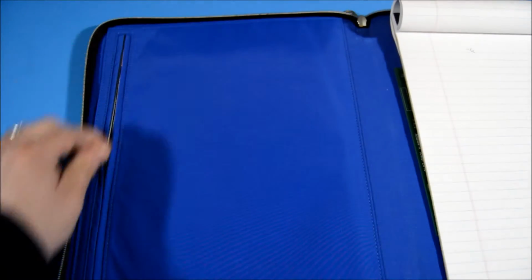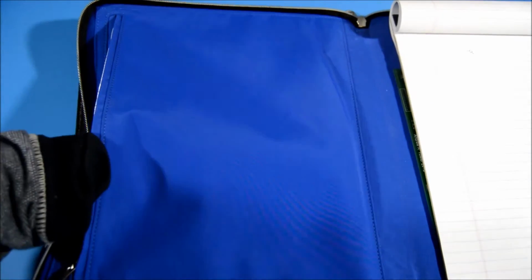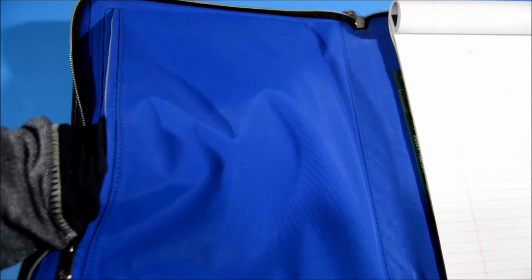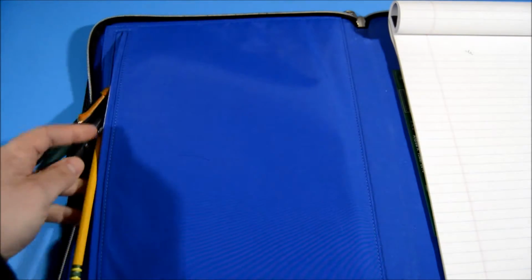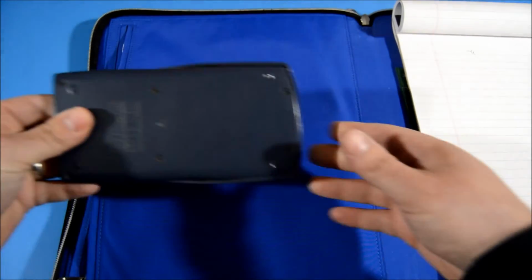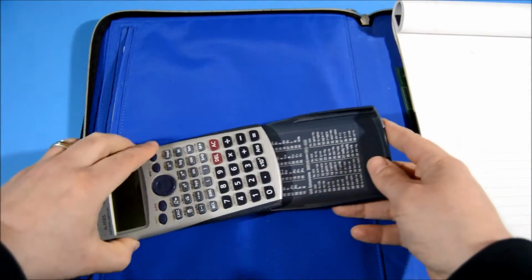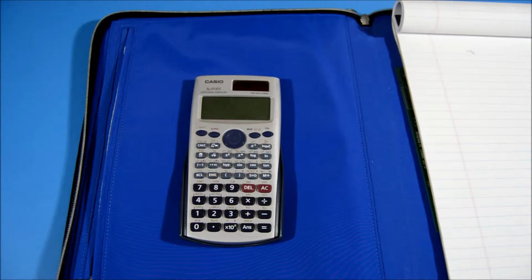Anyhow, over in my pocket here, I keep any business cards that might have been given to me before, so I have that information. Like I said, lots of pens and pencils, backups for writing. Make sure your pencil's sharp. And again, engineering interview. What do you want on an engineering interview? A scientific calculator.